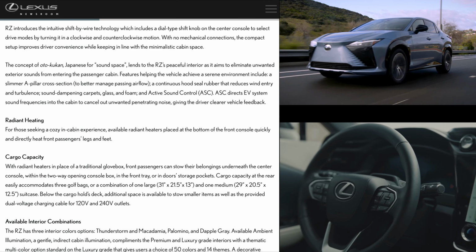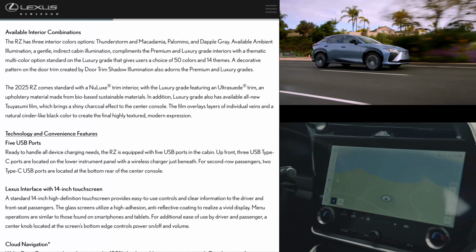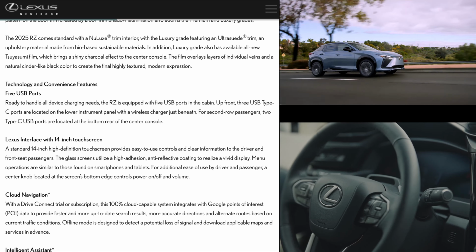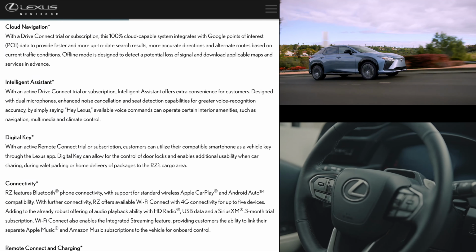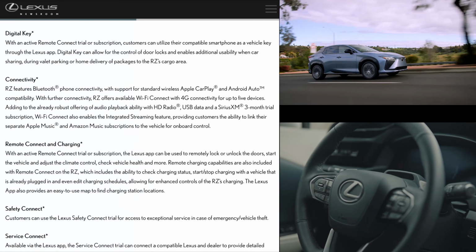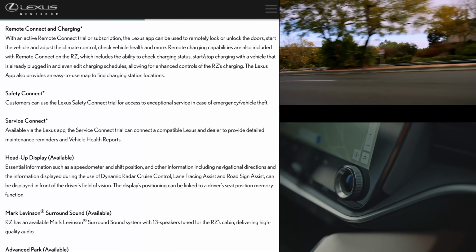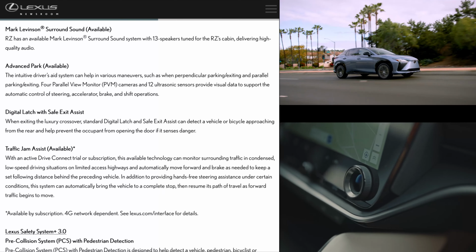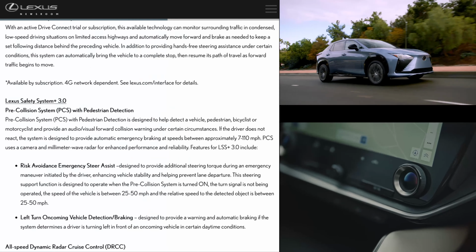The RZ will continue to be made in Japan, and because we have a new entry-level RZ 300e, the price just keeps dropping over the years. I mean, these RZs initially got unveiled in 2023, while now in 2025, we have an even lower starting price of $43,975. And even the price of the mid-level premium model, which was essentially the previous base model, even the prices of those premiums have dropped.